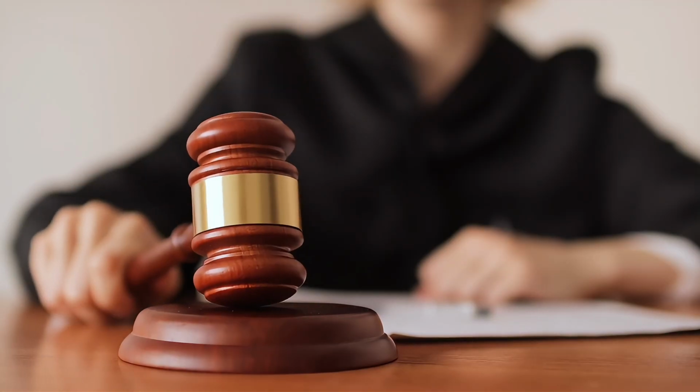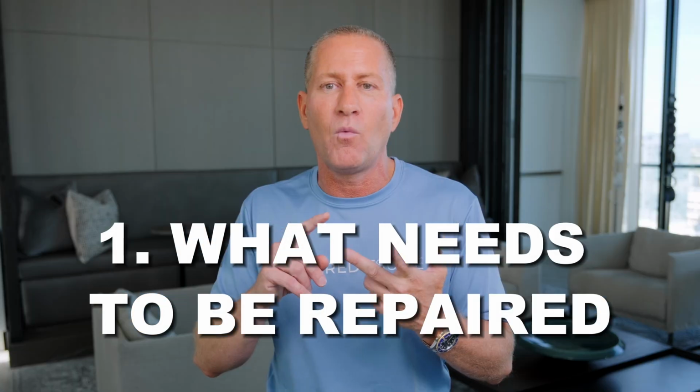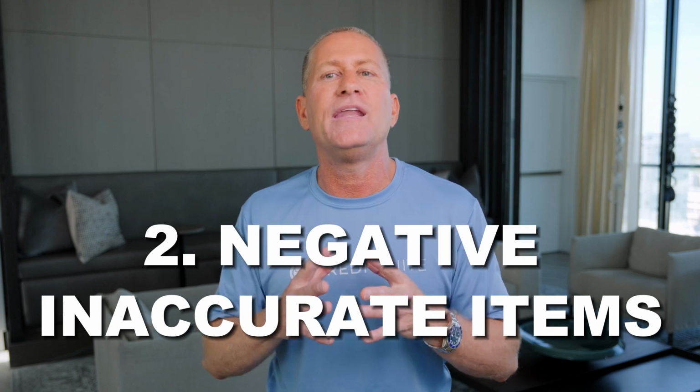So do you have negative items? Do you have collections? Do you have judgments? Do you have lawsuits? Do you have bankruptcies? Do you have anything else on there that could damage your business credit, like days beyond terms, like payments? Does it show your utilization and show that you're overutilized? The business credit reports will give you an idea of exactly what you need to fix. Now, at this stage, you should know what needs to be repaired in the company information and what negative items are inaccurate that you need to dispute as well.